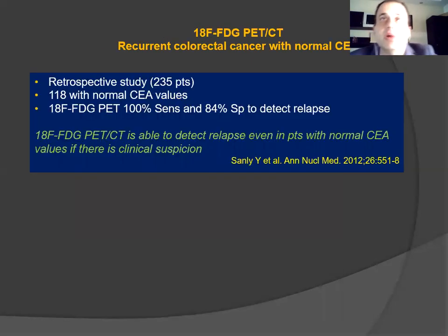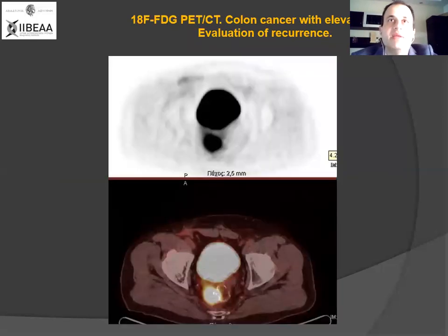FDG PET-CT is able to detect relapse even in patients with normal CEA values if there is clinical suspicion. In a retrospective study with half of patients with normal CEA values, FDG PET had 100% sensitivity and 84% specificity to detect relapse. Here is a patient with colon cancer with surgical treatment in the past and elevated values of CEA. FDG PET-CT scan revealed local recurrence.